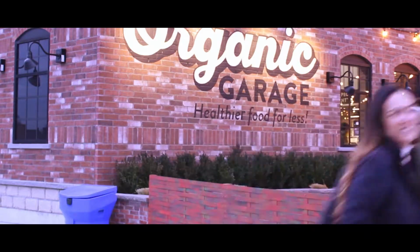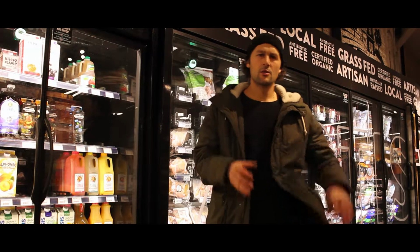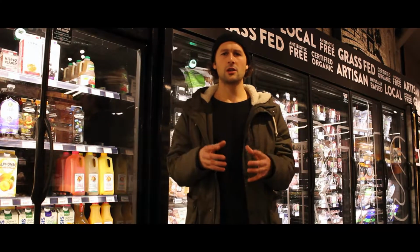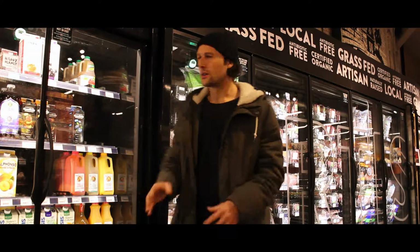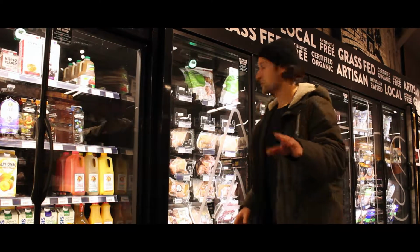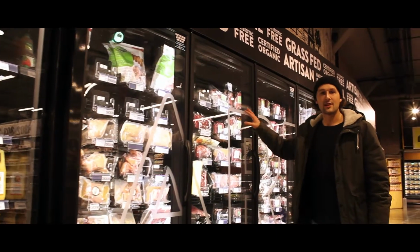So again, Ashley and I usually stick to a vegetarian diet throughout the day. We get a lot of green, we get a lot of produce in this, but for dinner sometimes when we want to mix it up and have a little protein, we choose the right types of protein, okay? So here at Organic Garage, we have a ton of different great choices of protein. We have organic chicken, okay? Then we have grass-fed beef.